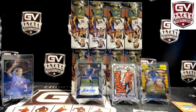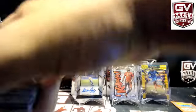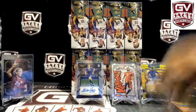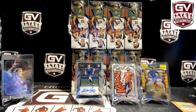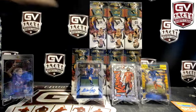Yeah, nice case so far. Plenty of boxes left, too. Only on box 5.